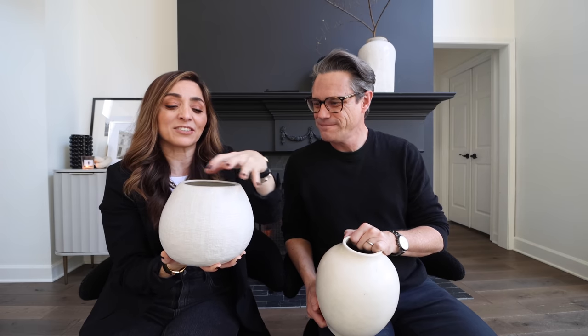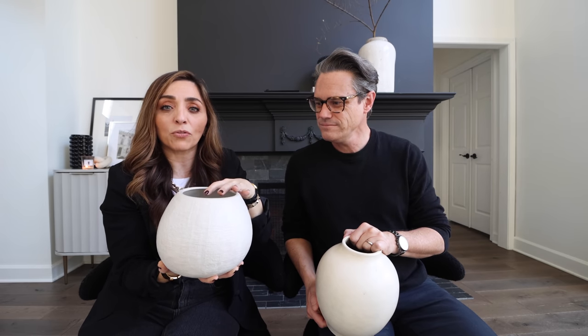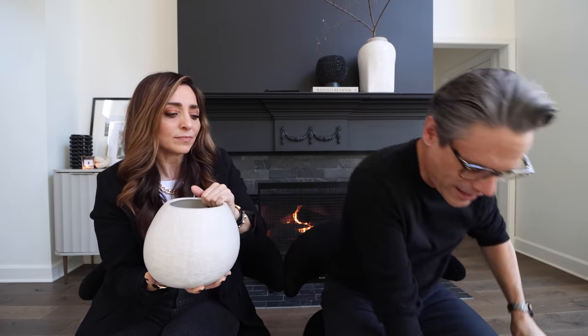What I really like is that it's got a wide mouth, which makes it really, really easy to clip your flowers. You could also, if you don't have a florist right near you, go to the grocery store. That's a great way of being able to just grab some flowers. Yeah, you really can.